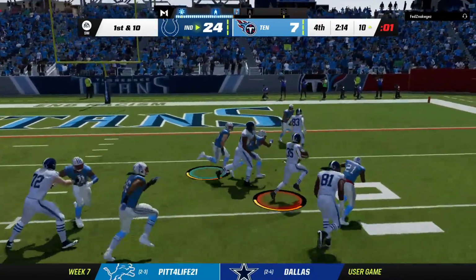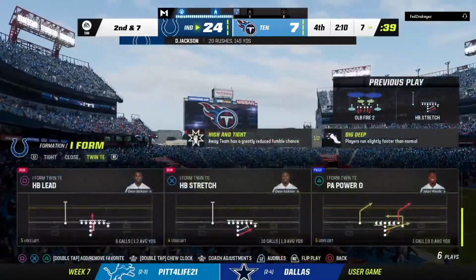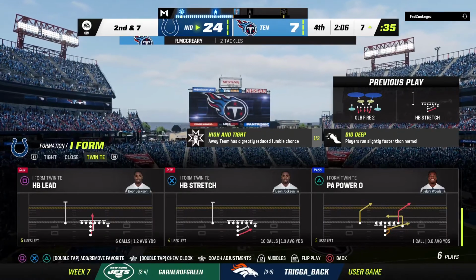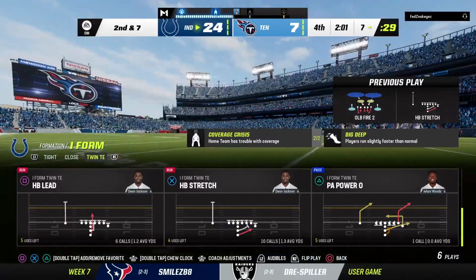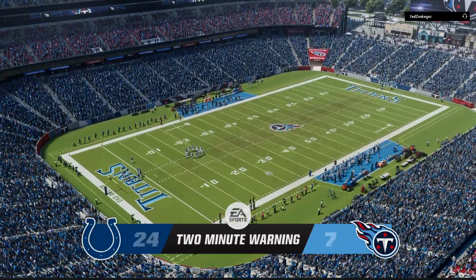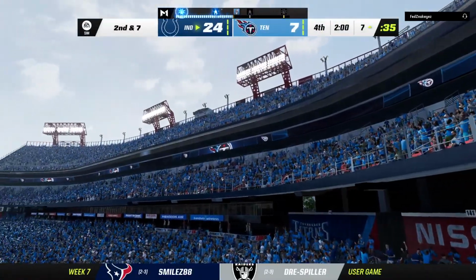They'll run again with Jackson. And he will maneuver his way down to about the 7. Give him 3 on first down. It'll set up a 2nd and 7. Brings up 2nd and 7 at the 7-yard line. 2 minutes left to play in this football game here on EA Sports. So the Colts in possession of the football as we get you reset.